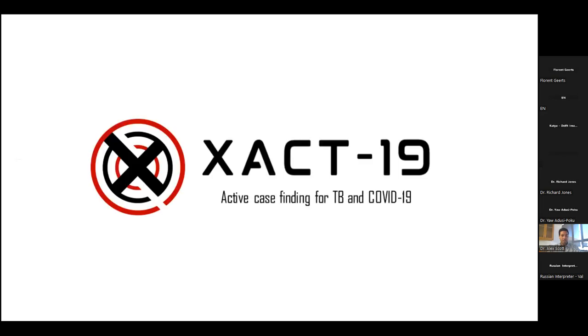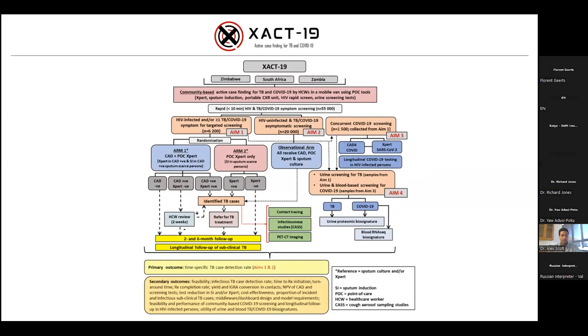Next slide, please. And so our main project now moving forward is Exact 19. And I just want to spend a few minutes on describing our study and our project that is currently ongoing. Next slide, please. This is a busy slide. This is our study overview. I just wanted to very briefly show you the aims and aspects of the study that we want to include. We've incorporated a randomized control trial that will determine the utility of CAD as a triage tool to optimize this Exact model.